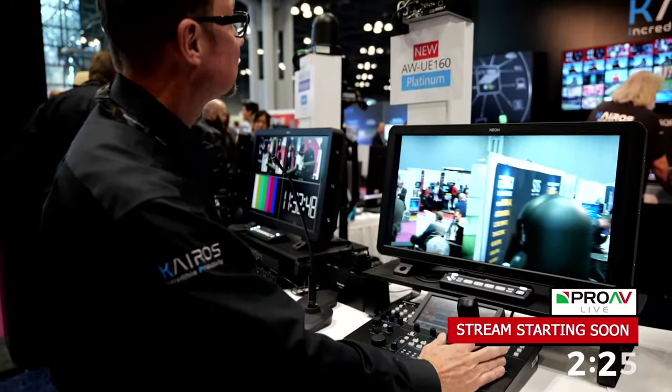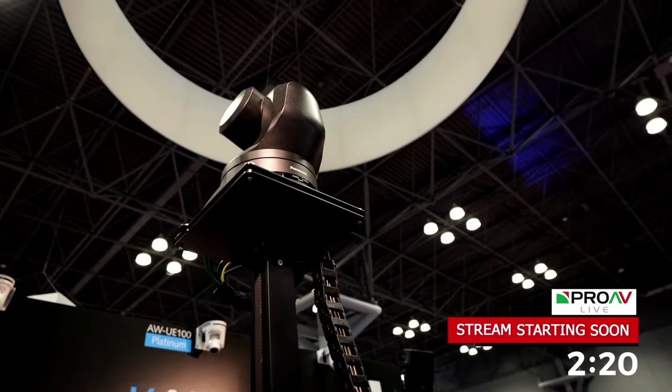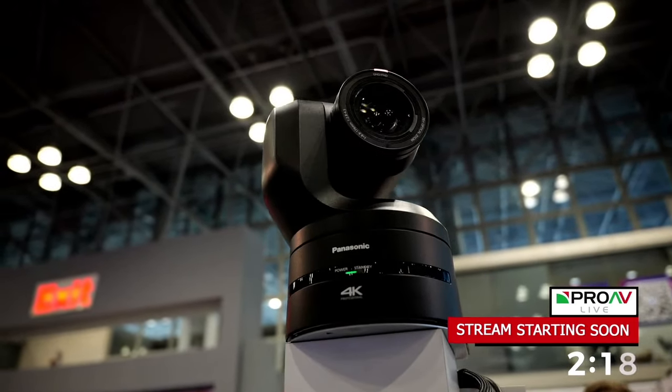What we also did with the UE 160 that's so revolutionary is that we completely redesigned the mechanism in which the PTZ moves. It's much smoother and much more accurate.